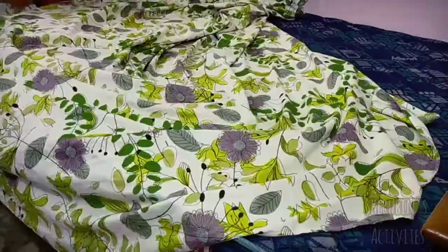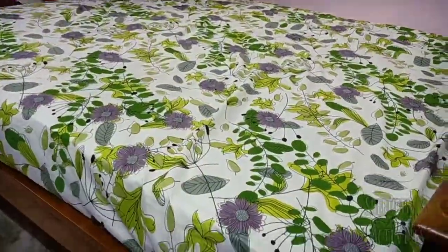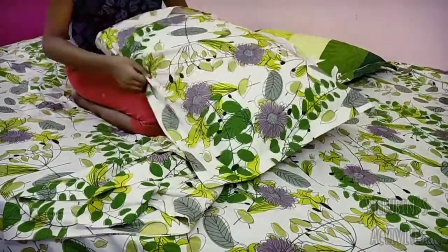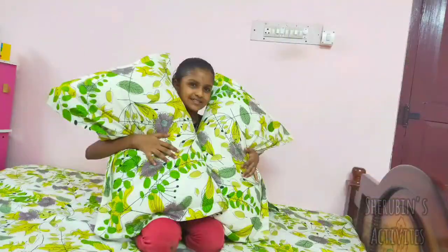Next, we changed the bedspread for the bed, and it had been a long time since we changed it. And next I changed the pillow covers. We felt like taking a picture with these pillows at that time, so here it is.